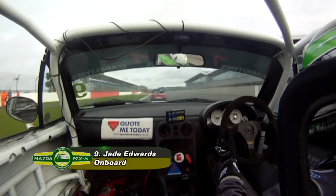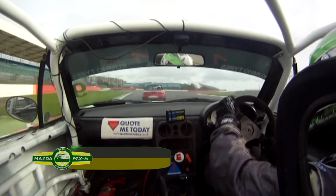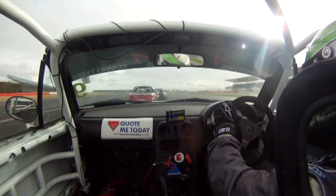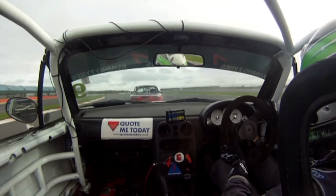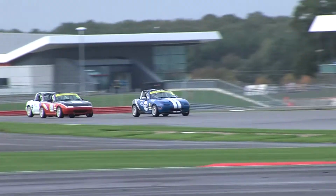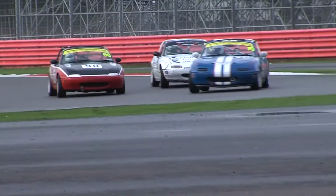Looks nice and calm and relaxed behind the steering wheel on this white MX-5 as we turn in towards Abbey. Lots of correction, the Henderson car ahead of us. Lots of correction in the Daniel Rogers car as well, and Jade Edwards is absolutely smooth as you like, carrying more corner speed than both the guys ahead. Rogers doesn't defend from Henderson.